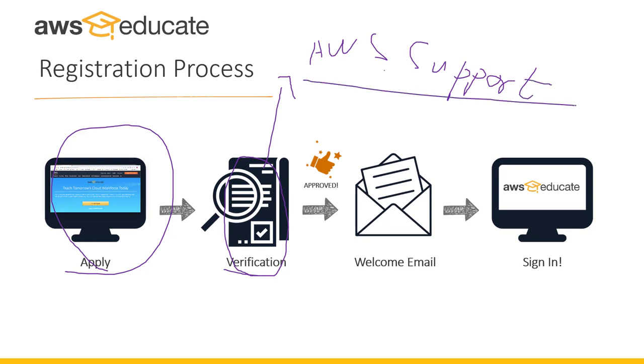From there you ask for manual approval. They may ask you to upload your GMU ID, etc., and you will get approved. Once you get approved, you will receive a welcome email, and starting from there, you can set your password, etc., and you can sign in.